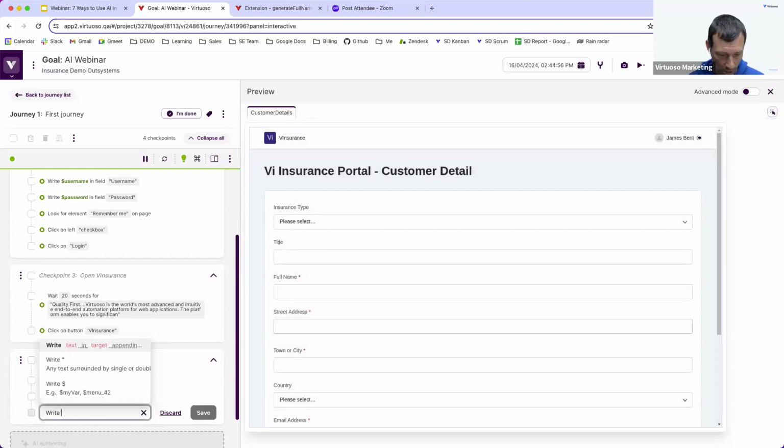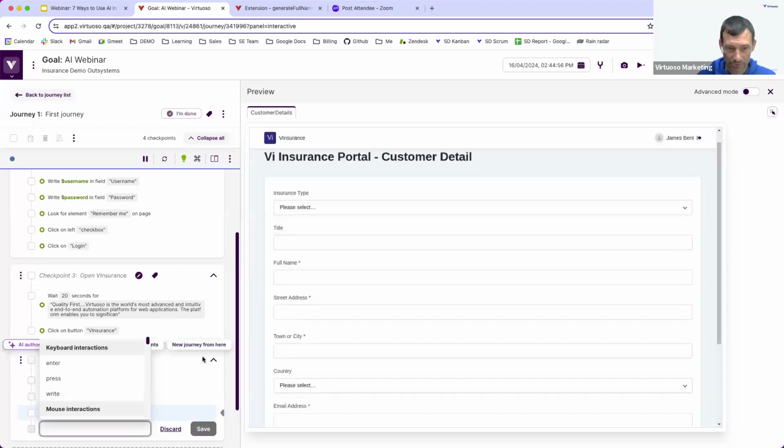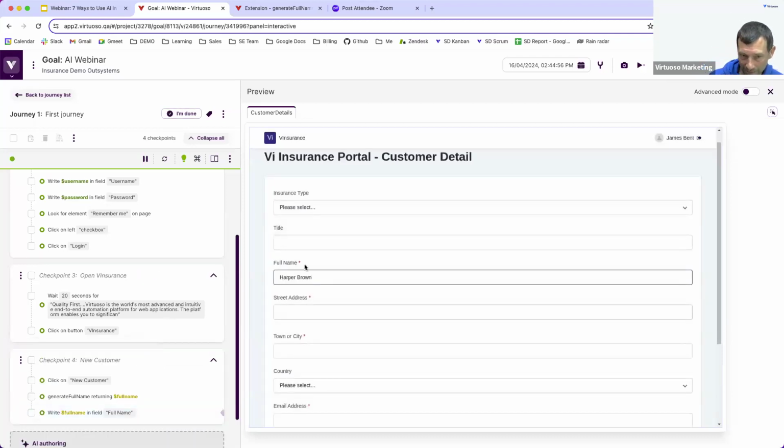And now I could say, let's write the full name. And now we look in the screen and we see the full name box. And I go ahead, and I've generated a full name randomly, and I've now written it onto the screen.